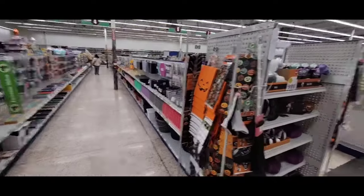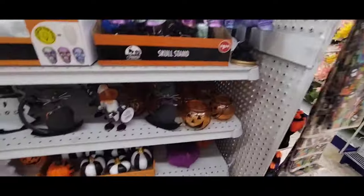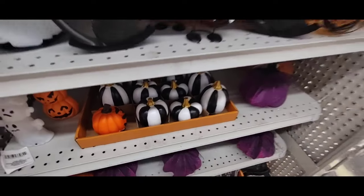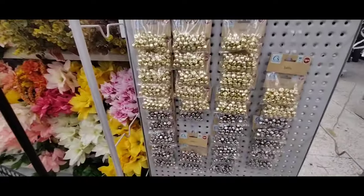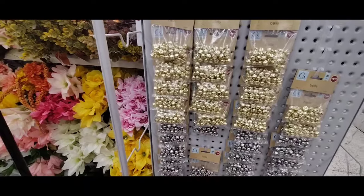Okay, we're not going to go up and down every aisle because I'm taking you guys to another new one. Yes, we are. And look at the faux Mackenzie Child ones. Little pumpkins. Those are great. Don't miss out if you like Mackenzie Child. $1.25. The spells. 40 pieces, gold and silver.